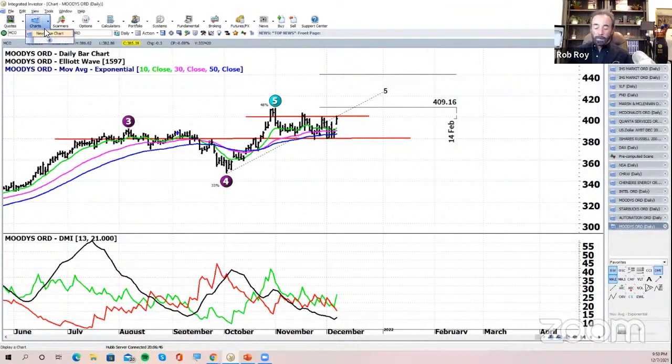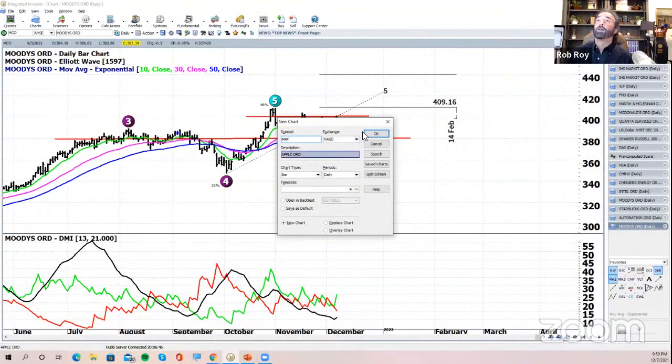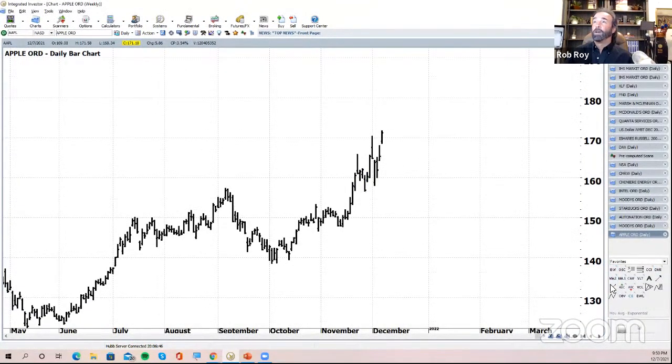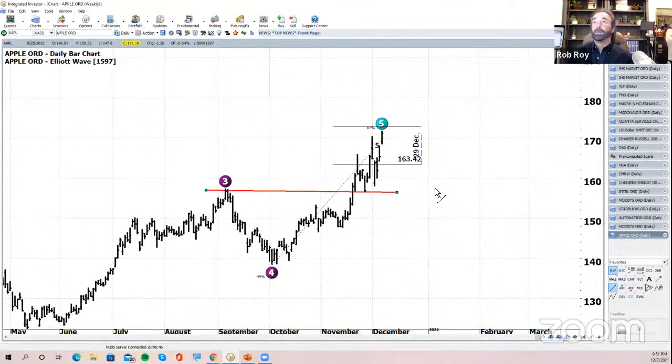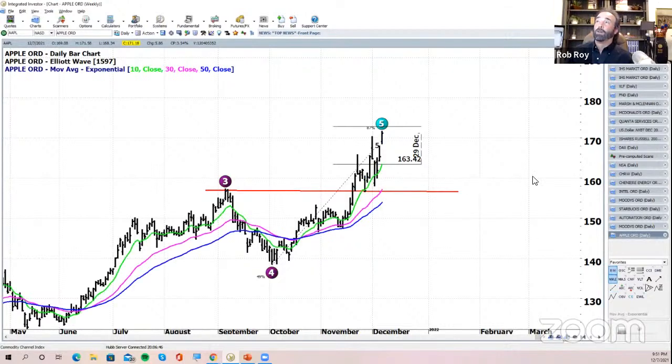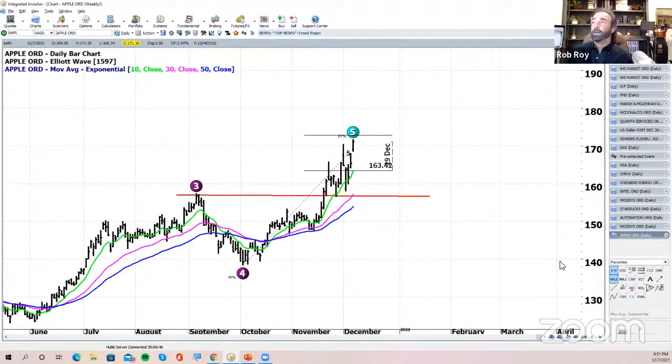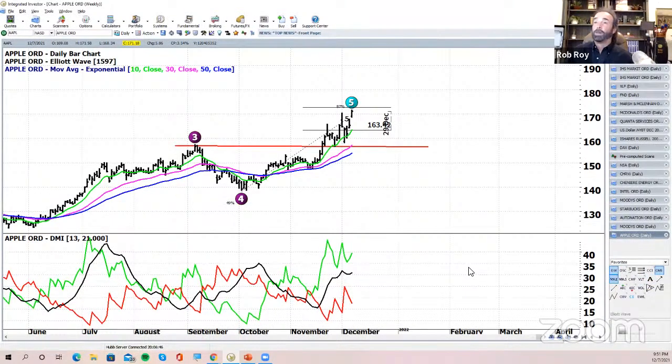Apple. Everybody likes to look at Apple, so let's look there. And when it ran, it hit 270, which was its wave 5 target, and then it came back down. I actually thought it would come down and test that area, the wave 3 high, maybe just a bit longer, but it only needed to come down and touch it one day, and then it's rebounded back to the upside. So Apple looks like it wants to go, but now it's overbought again.